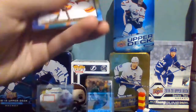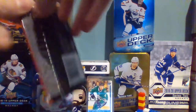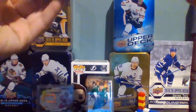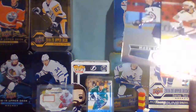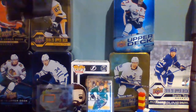Brock Boeser, Matthew Tkachuk, canvas, Shea Weber. I already have Tkachuk, but we have 4 more packs. Let's get a canvas that I need, and let's get a promotion. Canvas. Ekblad, Vasilevskiy, canvas, have that one. Oh. And Mark Scheifele, 3 more packs.